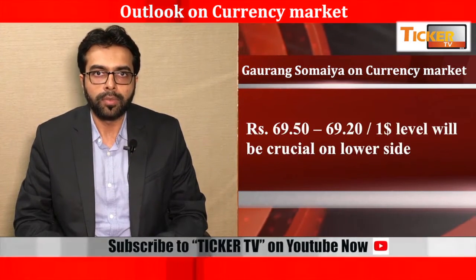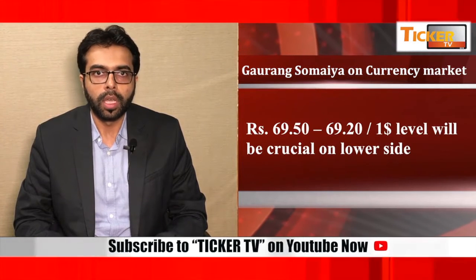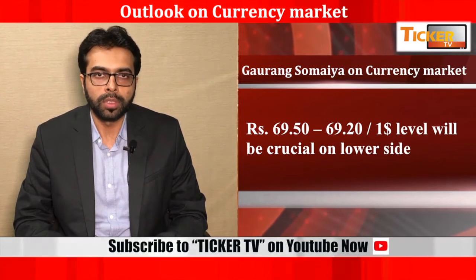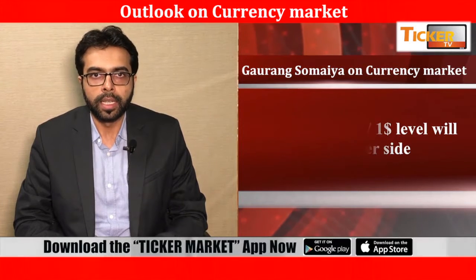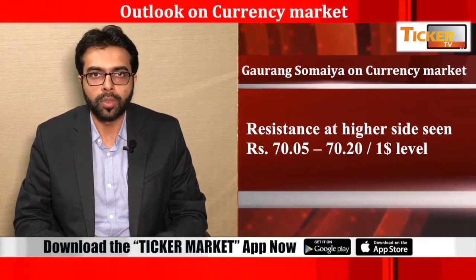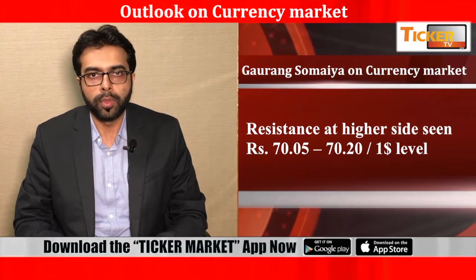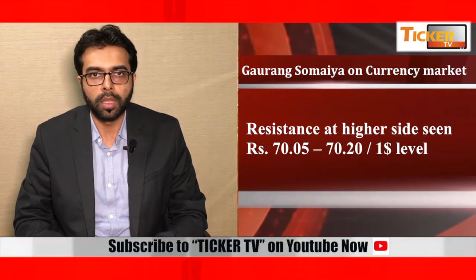We expect that for the dollar rupee pair, the 69.50 to 69.20 zone will be very important on the downside, and on the higher side, 69.80 and the 70.05 to 70.20 zone will be important resistance. So overall the view for the dollar rupee is still on the higher side. Bias is still on rupee weakness.